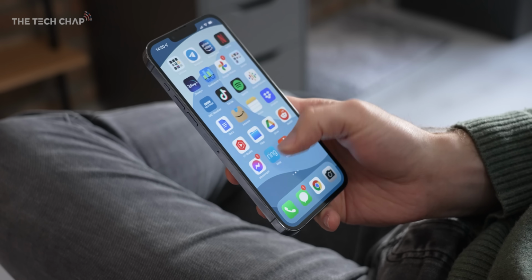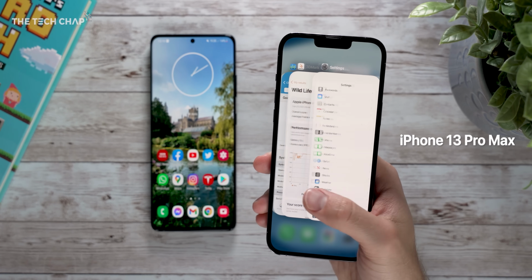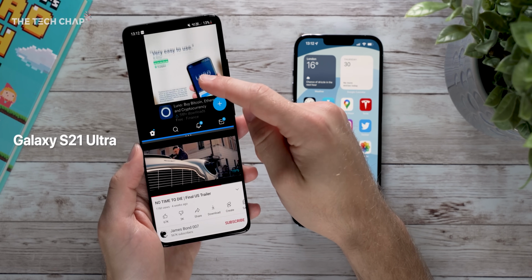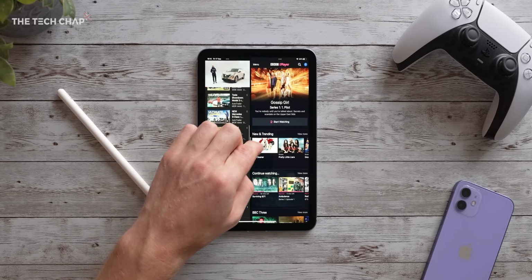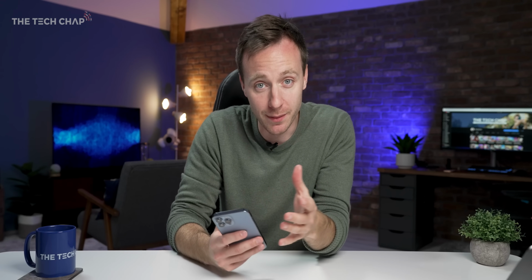like we can do on Android. Also, particularly on the Pro Max with this huge 6.7-inch screen, the fact that we still don't have any kind of split screen multitasking option is a bit frustrating. And also considering how good the split screen mode is on iPads, I wish we had something like that on the iPhone.